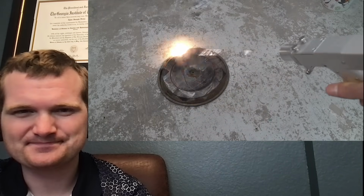That's pretty terrifying, 2 kilowatts. Let's see how well the laser can strip off paint.